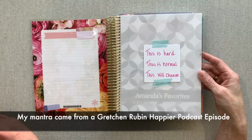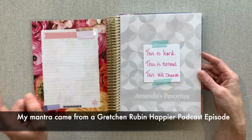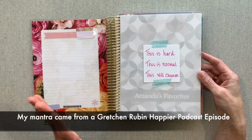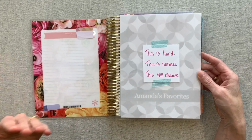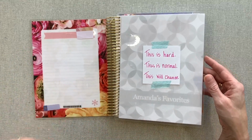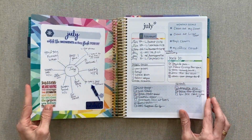This is hard. This is normal. This will change. Just remember, whatever you're going through in life, it is not permanent. Whatever phase, whether it's a newborn baby, a hard family situation, a hard chronic illness, even though it may go on for your whole life, I know that those things ebb and flow, hopefully, and you will go through easier seasons.